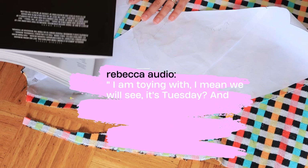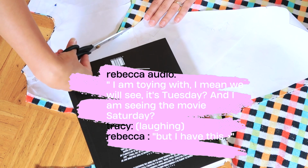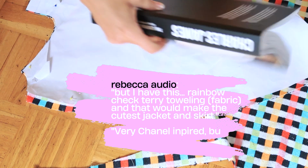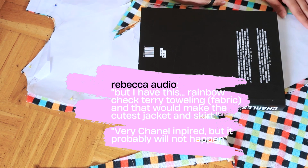I am toying with, I mean, we'll see. It's Tuesday when we're recording this. I'm seeing this on Saturday. But I have this rainbow check terry toweling. I was like, that would make the cutest little jacket and skirt, very kind of Chanel inspired. But again, probably will not happen.